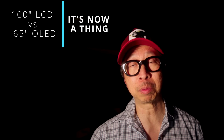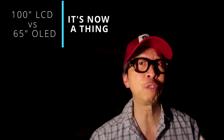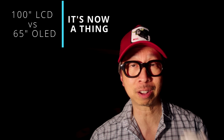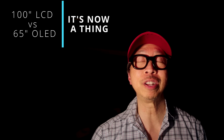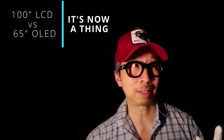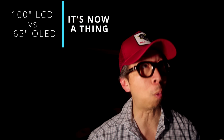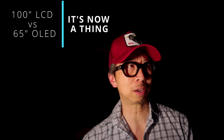Essentially, 100-inch LCD gives you maximum immersion for the same price of a 65-inch OLED, which obviously gives you better contrast, infinite contrast, better per pixel image quality, but 100 inches of immersion. How often have I said that? Someone walks into your house, they see a 100-inch TV, wow, the size, right? They don't even stop to say, hey, is that infinite contrast or just 10,000 contrast, right?